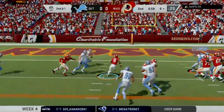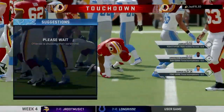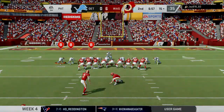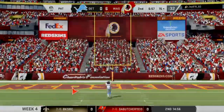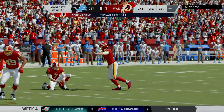On 2nd down now, it's Jones, and he is into the end zone for a Washington touchdown. Aaron Jones, his first touchdown on the year, and they are able to strike first here on their opening drive. Hopkins with the extra point, and it's now a 7-0 game.